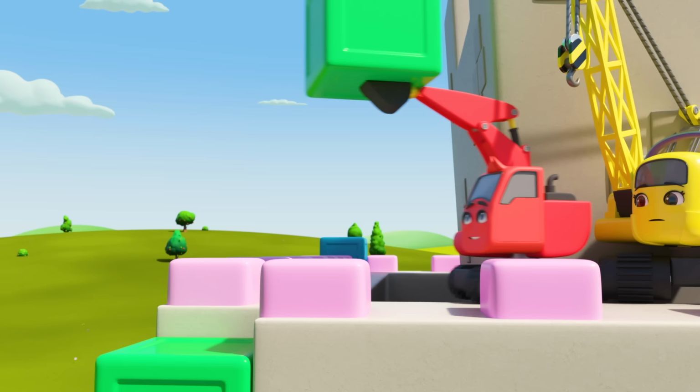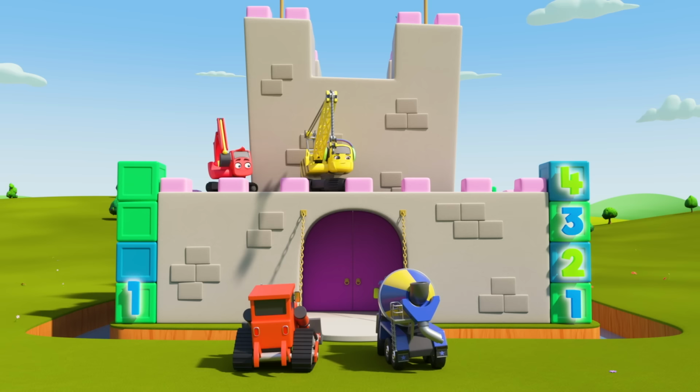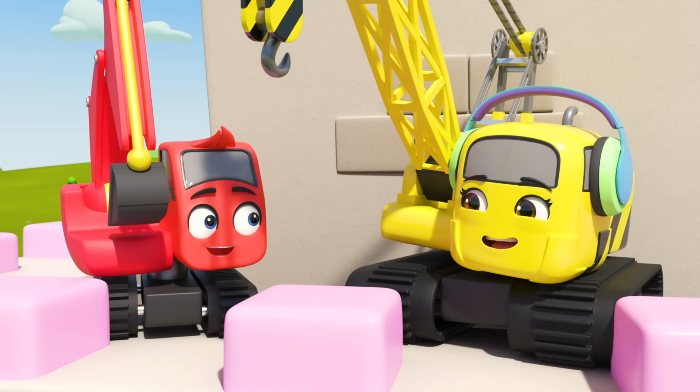5 minus 1 is 4. Now he's adding the block to the shorter tower. 1, 2, 3, 4. 1, 2, 3, 4. They match. Nice work, Digley.